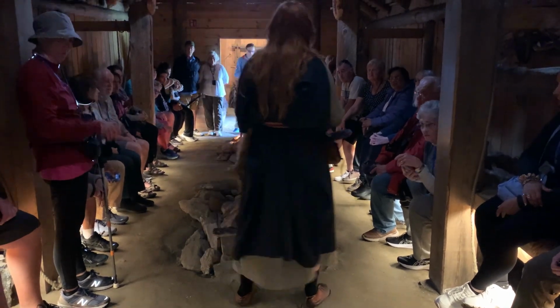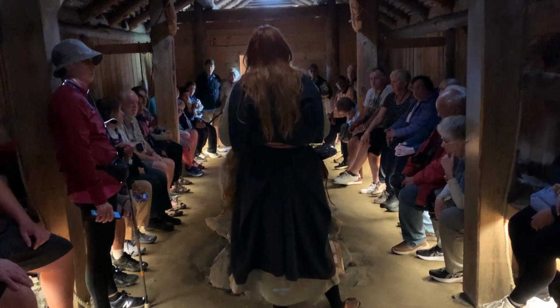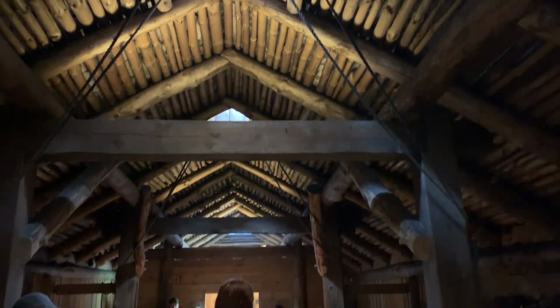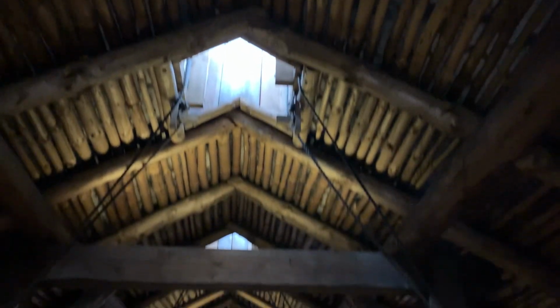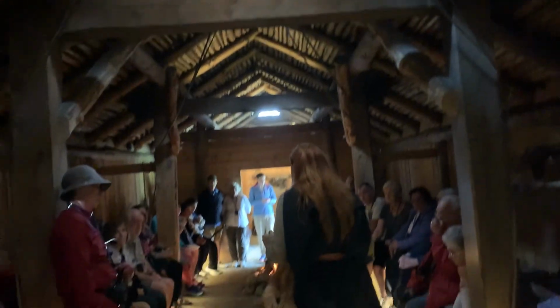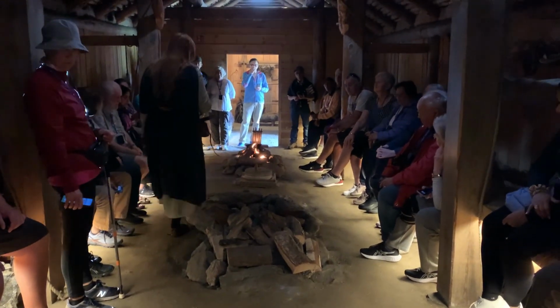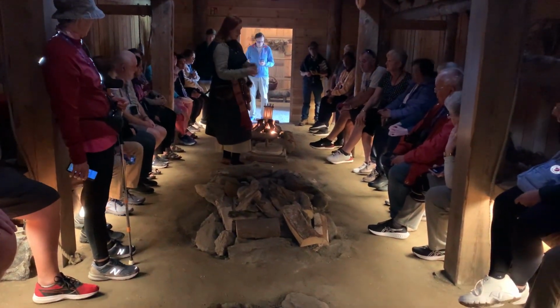But they do have lots of peat. So they can dry peat and put it in the fireplaces. It's going to burn for a long, long time. So it's very durable, but a lot of smoke. A lot of smoke. So they don't have the prettiest lungs in the end. But they place a lot of peat down in the fireplaces here.